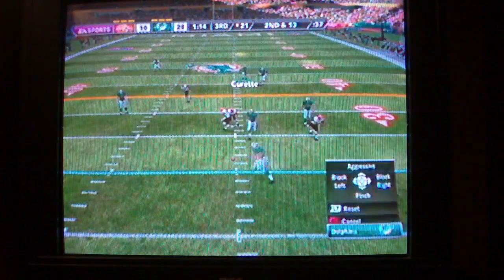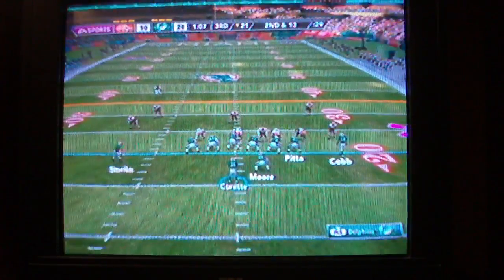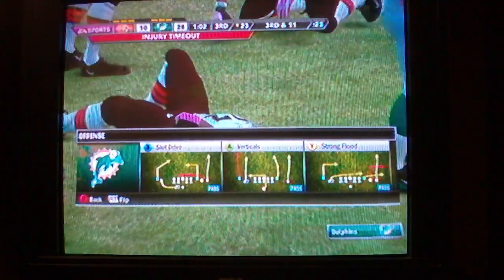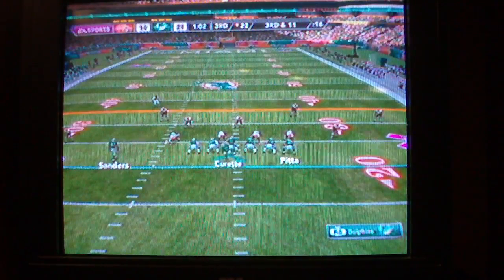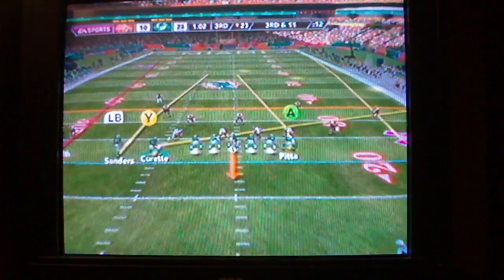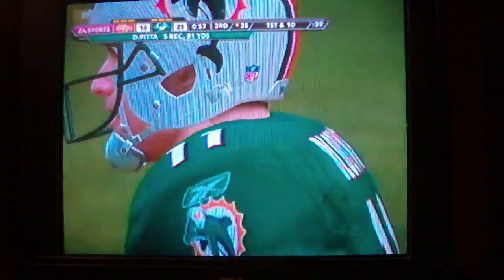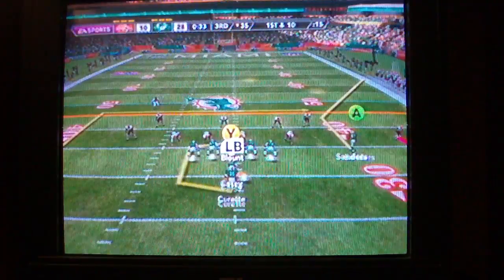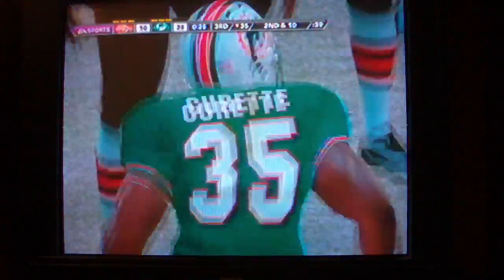No huddle, let's try it again. Actually, maybe 3.5. James Starks, this time he gets 2 yards, and we have a Brown on the ground. 3rd and 14. Joseph Curette sent in motion. 3rd and 11. We're going to throw it quickly to Dennis Pitta, but oh, he does get the first down. We tried to lob it, but that falls incomplete.